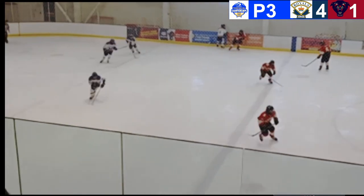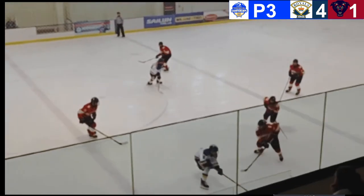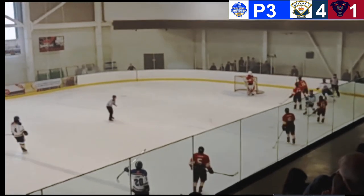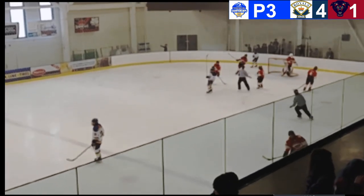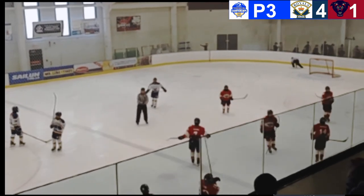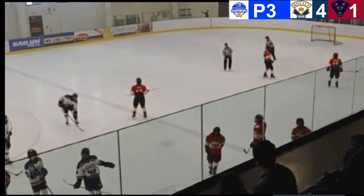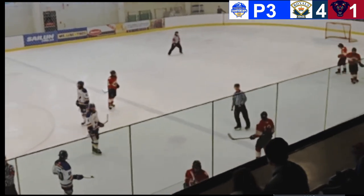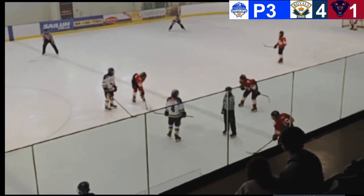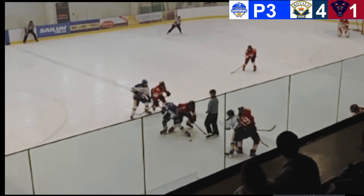Whaley slows up the progress of the Royals, but the Royals recover. Number 12, Bubenik of the Royals, moving up the right side, will get caught. Offside. And play stops with 2:47 left in the third period. Coming down the late stages of the third period, and the Calgary Royals are up 4-1 on the Lakeland Panthers.